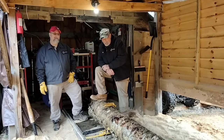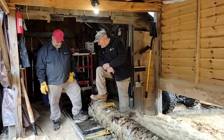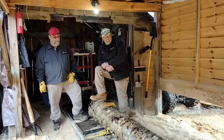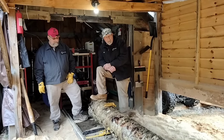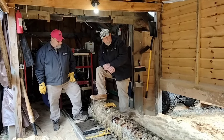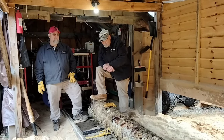All right, guys. So today we pulled this log out last winter. It's right after Thanksgiving. This log has been down for a couple years. It's spalted. This is one from the original hinge cut. Yellow birch. It's spalted. It's got mushrooms on it. I don't know how punky it's going to be.